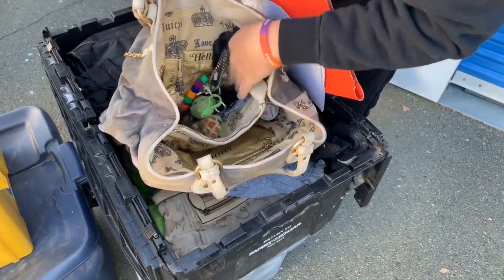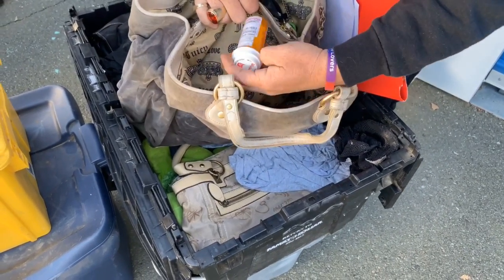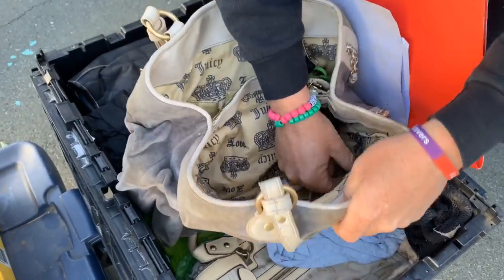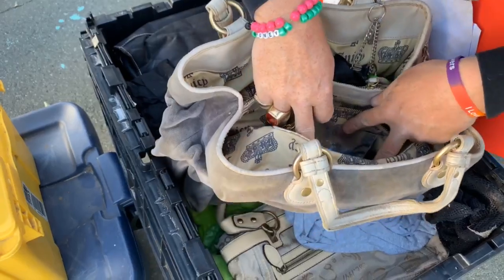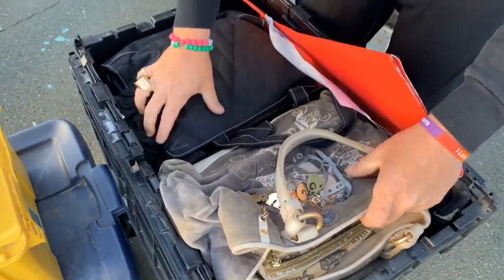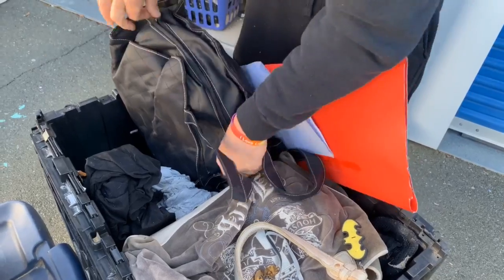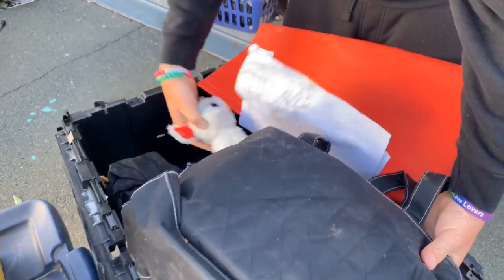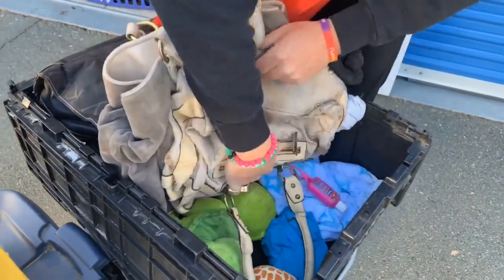Oh, I collected. Pills, scissors, cheap backpacks. Really did not take care of their stuff at all. Juicy would be all right. What do we got here? Oh, panties. Unmentionables. Yeah, don't touch those. Don't touch those? Yeah, you're gonna catch something. I'm gonna get something.